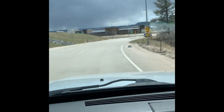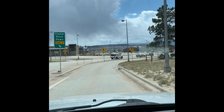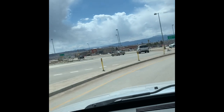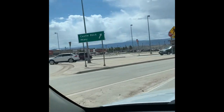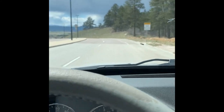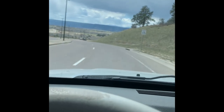So on this side of the Meadows, we do have a brand new Whole Foods, some fast food options here. This is one way to get into the outlet mall. There's a Sam's Club in there. There's gas, Starbucks, Chick-fil-A. And then we're going to come into some more of the residential here.